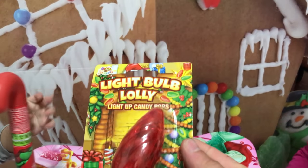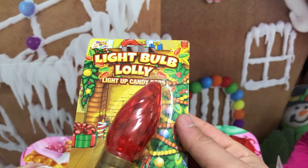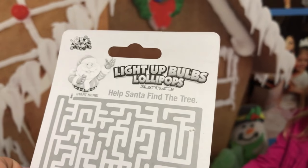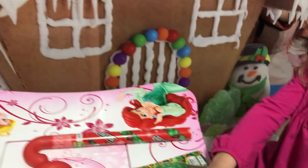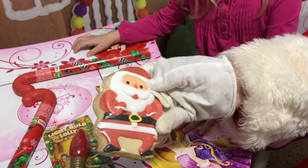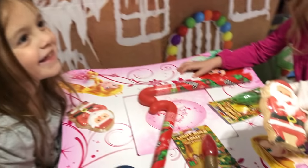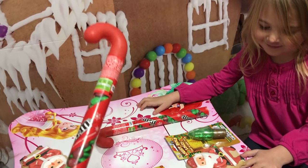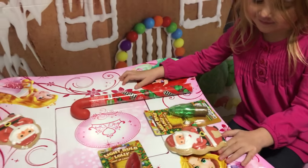So let's see what we got here. We've got the... I want to open my M&M's. Light bulb lolly light up candy pops. That's really cool. And a cookie. Let's see that yummy cookie. A Santa Claus cookie. Santa Claus, you're Santa Claus. Don't eat me. Wow, we got M&M's. I want to eat them.